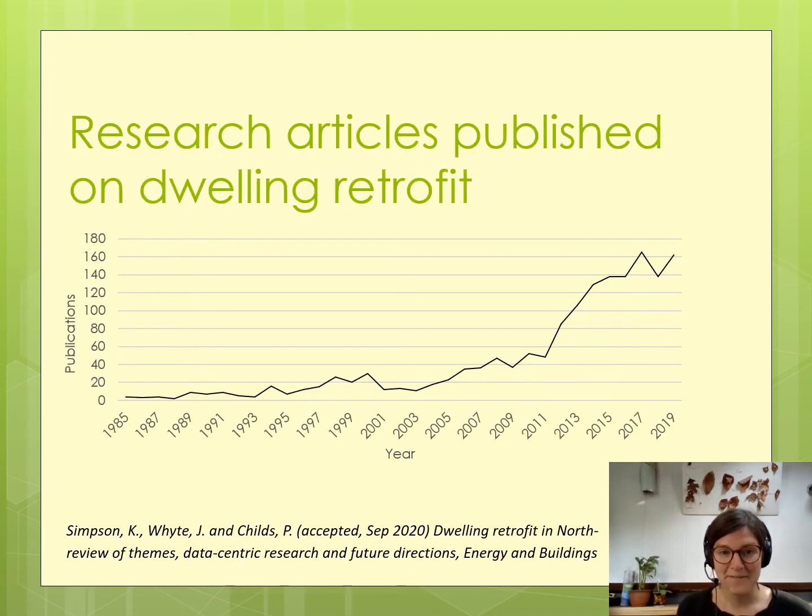Here's a summary of some of the published research on dwelling retrofit. The first paper that I found was in 1968, but up until 1985 there really wasn't much. Around 2010, the rate started to increase, and that could be due to the Energy Performance of Buildings Directive, a European directive that came about in 2010. And maybe some of the research before that was in relation to building regulation changes and the Kyoto Protocol, etc.